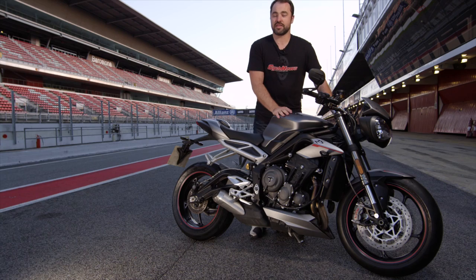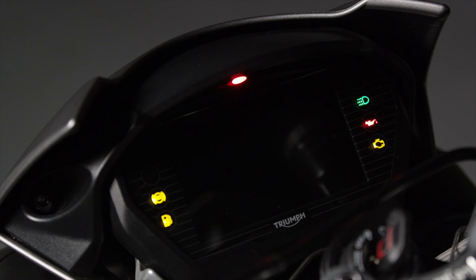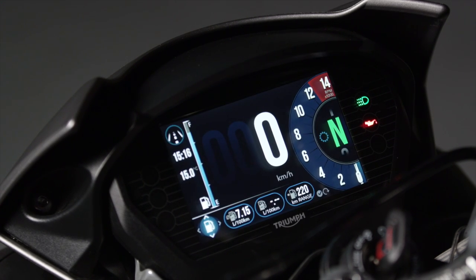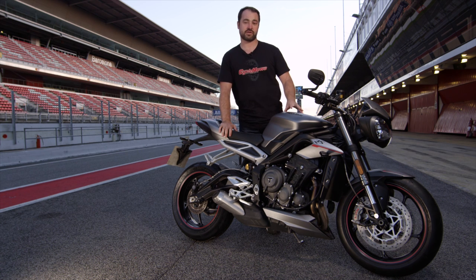I feel great. One of the things I'm really impressed with on this bike is the electronics. They're really, really good on this bike, and the really good thing is the dash. It's easily my favorite dash of all the bikes that I've ridden in 2017. It's very, very easy to use, very intuitive.